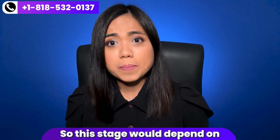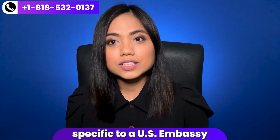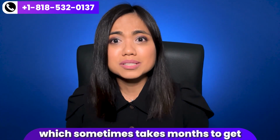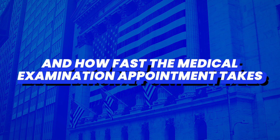So this stage would depend on the visa interview schedule availability as well, specific to a US embassy or consulate, which sometimes takes months to get. And another factor is the availability of schedule and how fast the medical examination appointment takes. For other beneficiaries, they might have to undergo more medical testing, so that is additional time. So overall and roughly, this process could take as fast as 2 or 4 weeks or more.